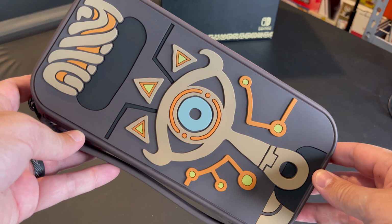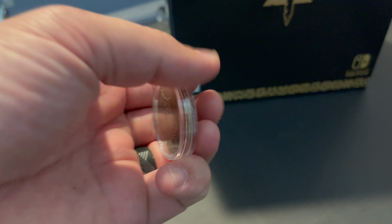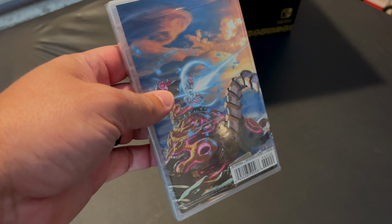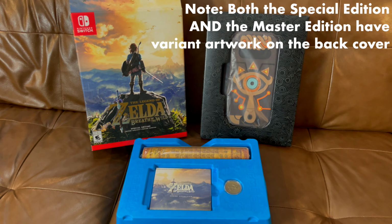First up is this Sheikah Slate Nintendo Switch case that came with this set. We have a map of Hyrule, this really cool Zelda coin, a sealed copy of the soundtrack, and lastly, there's a factory sealed copy of the game. Of note, the back artwork is actually different. This is exclusive to the Master Edition of the game itself. There's no gameplay differences, it's just the artwork.